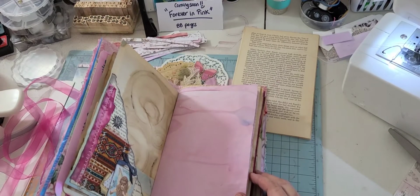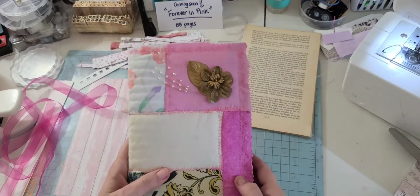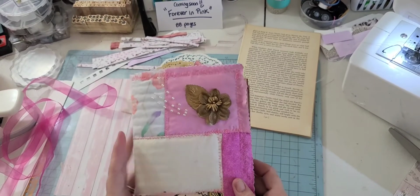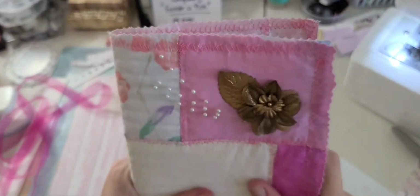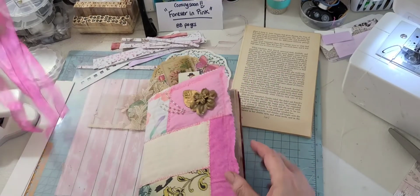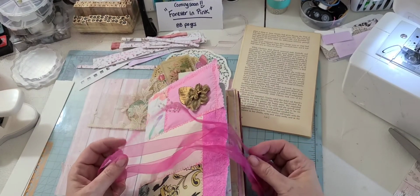So we're working on the next journal that I'm going to be putting up in my Etsy, and I'll give you a little look-see of it. It's going to be in the pinks. It's a vintage fabric patchwork with the bubble mailer. So it's got all the nice little crunchy bits to it and stuff that we love. This is the closure I have for it right now, this organza ribbon, but I'm probably going to beef this up a little bit somehow.